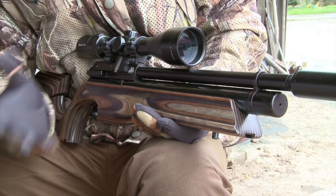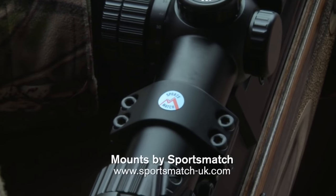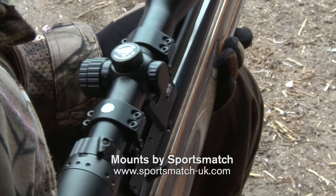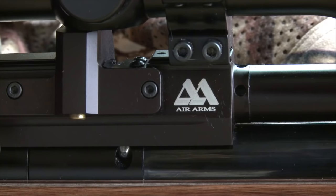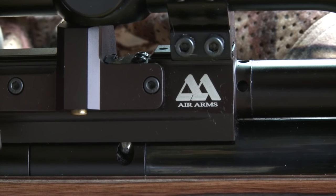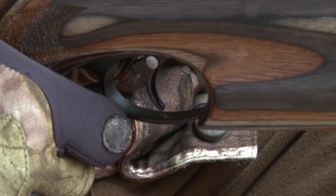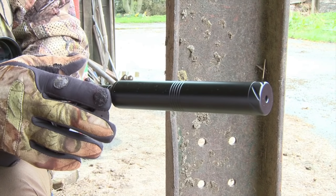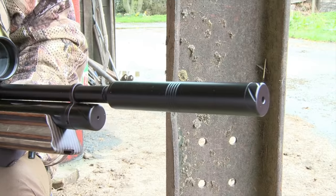Now, it's also the perfect place for a legal limit air rifle. Obviously, that relatively low power makes it quite a safe gun to use as long as you're sensible about fallout zones and backstops, but also because it's quiet. Now I'm using the Airarms S510 Ultimate Sporter today, and with that Q-Tech silencer on there, it barely makes a sound, which means we're not going to startle livestock.